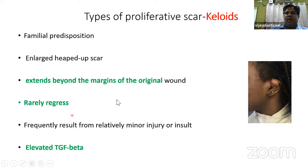Next is the topic on types of proliferative scars. A scar is a healed wound. There can be poor wound healing, which can result in chronic non-healing wounds, or there can be proliferative scars. Keloid is one form of a proliferative scar. For a keloid to occur, familial predisposition is required. There is an enlarged heaped up scar which extends beyond the margin of the original wound, which rarely regresses. It frequently results from minor trauma, and there is an elevated transforming growth factor beta.